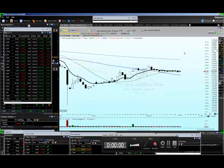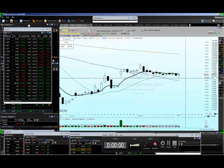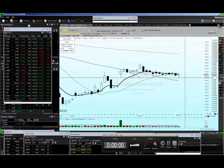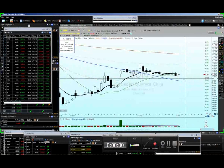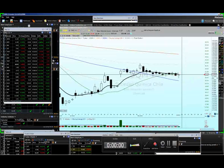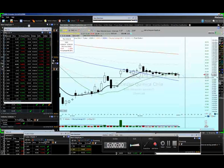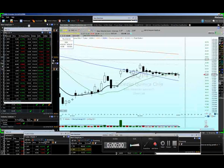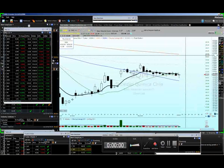What's your worst case scenario here? If this was to be your stop, and you know what, let's come down and use the 50 area. No, let's not. We'll stay with a couple of pennies just below that hammer today. So if that's the stop, then the risk right now would be, what is that, close to 2.2%. And the reward, let's get close in here, is somewhere around 12%.